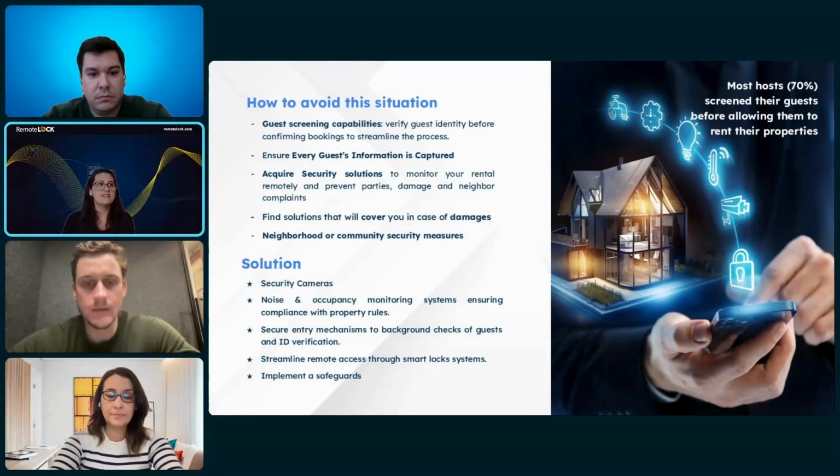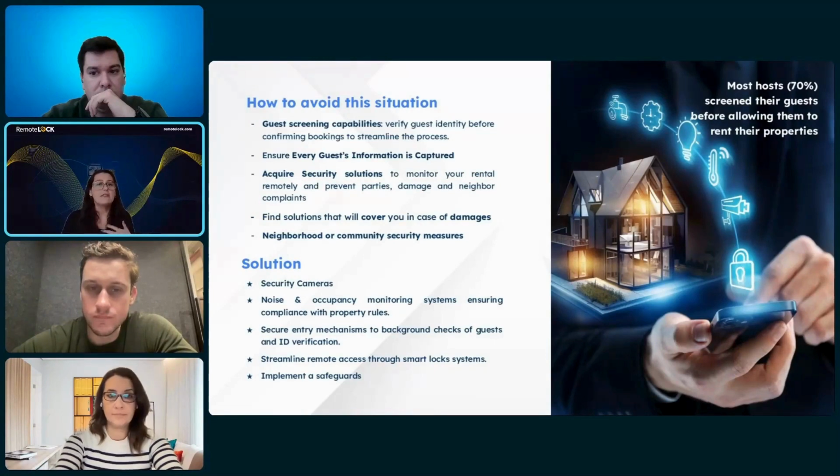And most importantly, this can be done from anywhere. So even if the property manager is in a different time zone on the other side of the world, they will still have complete control over their property's access. So yeah, it's definitely important to hone in on the security side of the solution here.